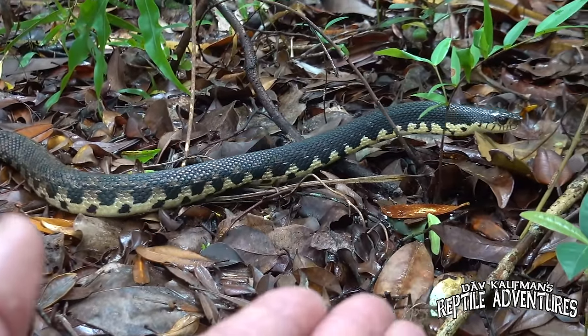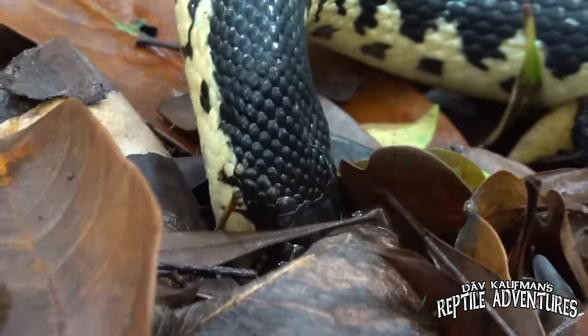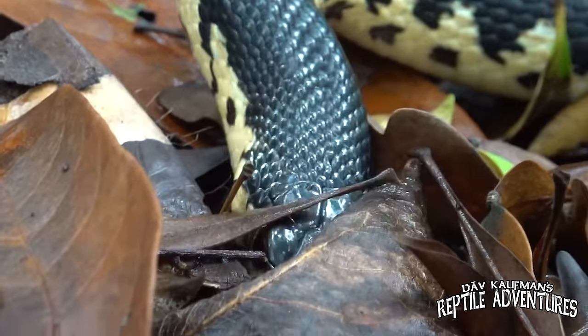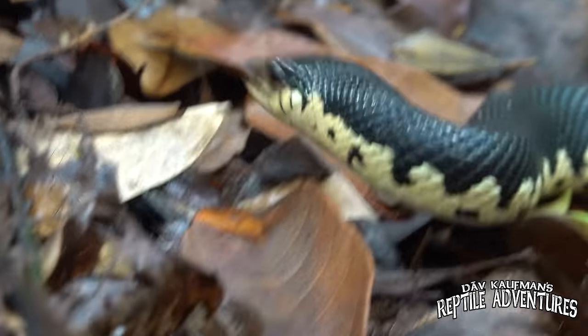Look at this, look at this. That right there is exactly what that upturned nose is for. He is using it as a shovel to dig through the detritus on the forest floor and dig up frogs. He might even be looking for ground nesting birds and their nests.